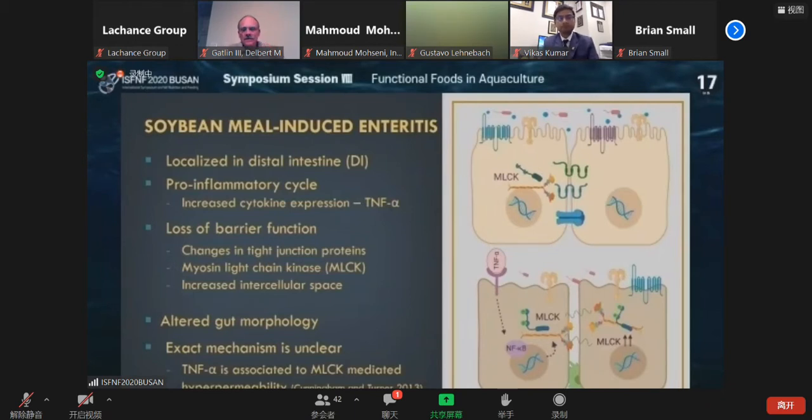You can explain this enteritis. On the right side of my slide, you could see the healthy gut on the top. On the bottom, you could look at guts that are not healthy. Both pictures were designed by my lab, just to show how the healthy and unhealthy gut look. Usually, if you have too much soybean meal in the salmonid diet, there is a chance it causes inflammation. First, it starts with pro-inflammatory cycles that lead to an increase in cytokine gene expression, including TNF-alpha.